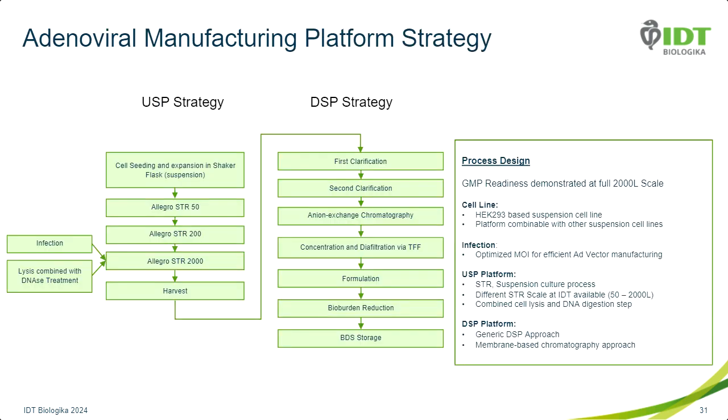This is an overview of the adenoviral manufacturing platform strategy that was designed. The HEK 293 suspension cell line is seeded and expanded in shaker flasks before it is then transferred into a stirred tank bioreactor. Since our goal was to produce 2,000 liters of virus harvest, it was no option to expand the cells only using shaker flasks due to the sheer amount of cells needed. Therefore, we have implemented a cultivation strategy where we utilize the smaller stirred tank bioreactor scales that are available.